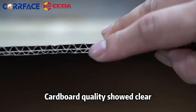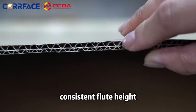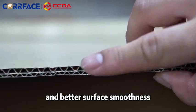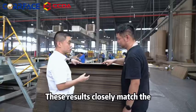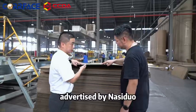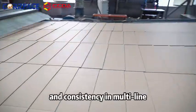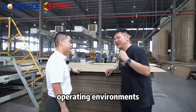Cardboard quality showed clear improvement with more consistent flute height, higher edge crush strength, and better surface smoothness. These results closely match the performance indicators advertised by Assidual, verifying the equipment's stability and consistency in multi-line operating environments.